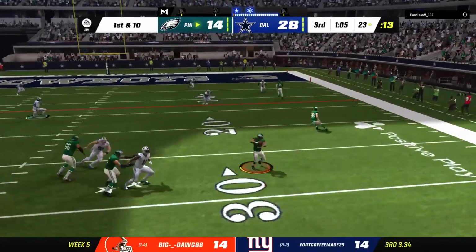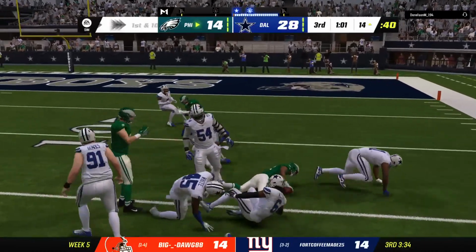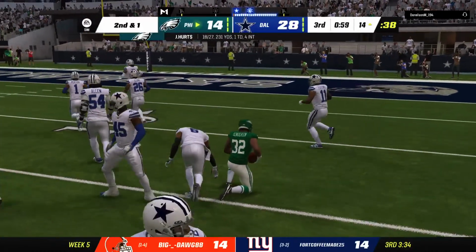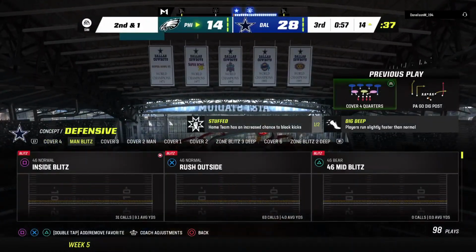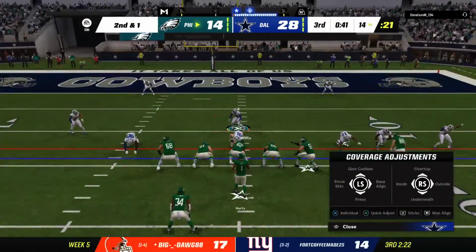Hurts, throwing for his running back, and he's got him, complete. And they're going to get this down inside the 15. So a decent gain there, but not their fourth consecutive first down like they had on the first 3 plays.